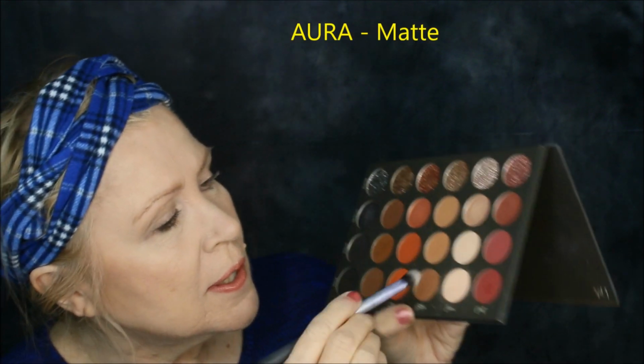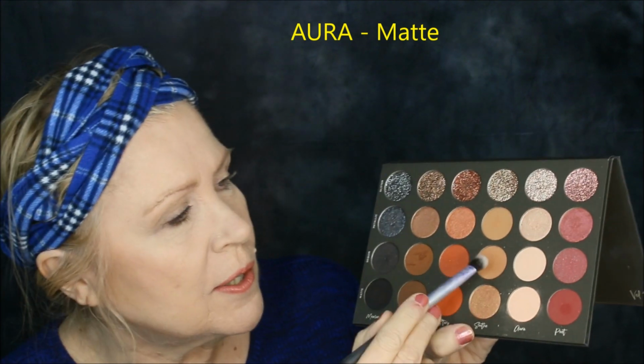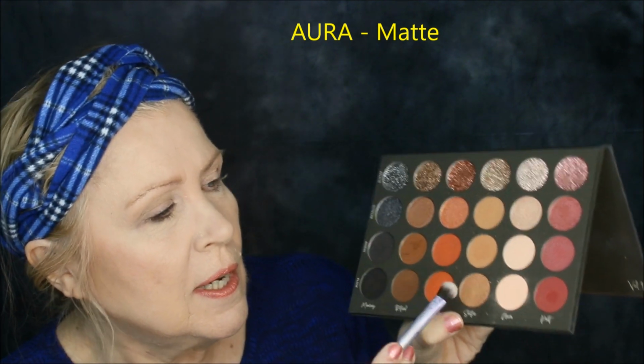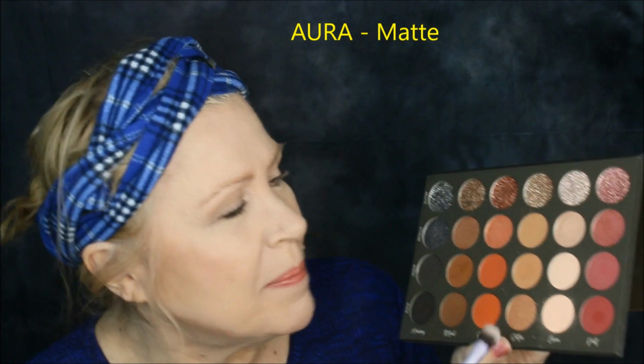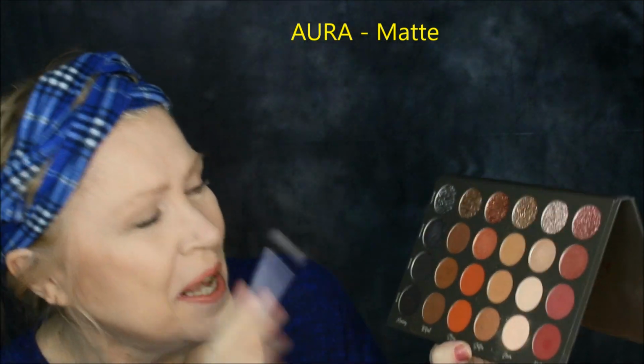Here is Tati Beauty, and we're going to start off with a lid color. I like to start off with the light shade first. Aura, and this is the matte shade, although mine came crooked. This is the matte shade, and this is the sequin shade, and they reversed them in my palette. I don't know if that's like having a rare coin or what, but mine's bad.